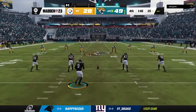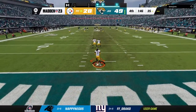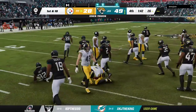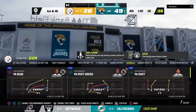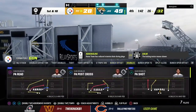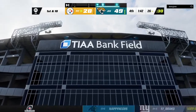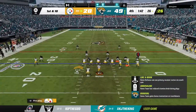After the touchdown, Cook now to kick this one away. Taken in at the 3. The Steeler offense here about ready for their next drive.